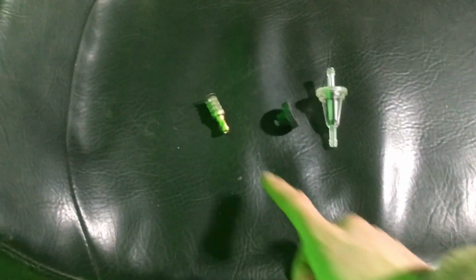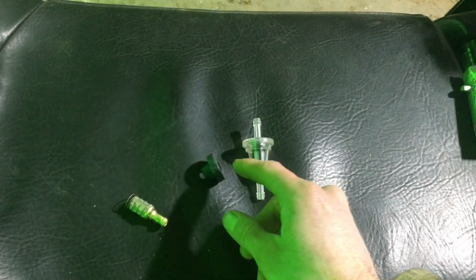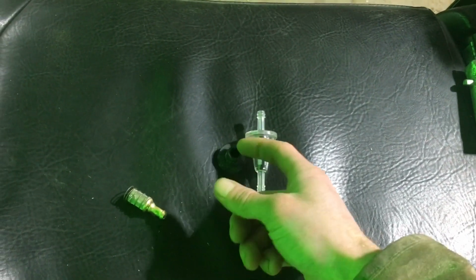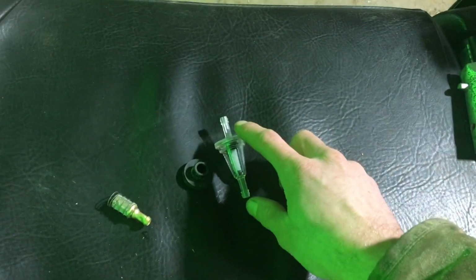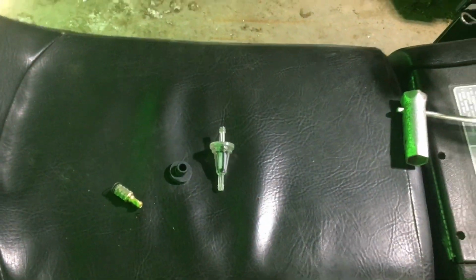So we've got a new fuel pickup strainer with a little check valve inside, a grommet for the gas tank, because I did kind of notice that was leaking before when I put gas in it to go start, and a fuel filter, because we're doing the entire system. We're going to put a new fuel filter on anyways.